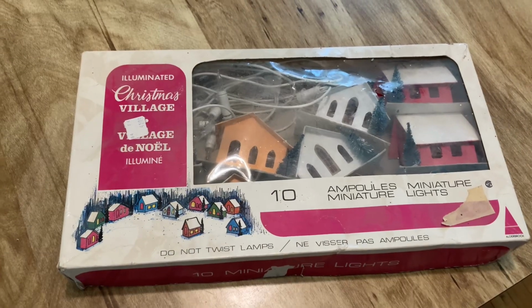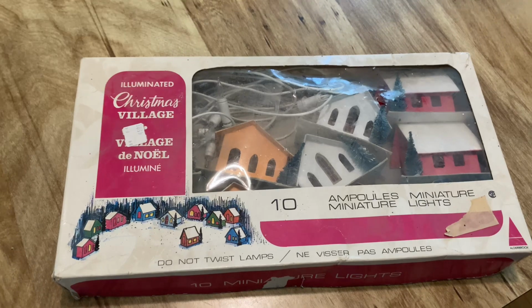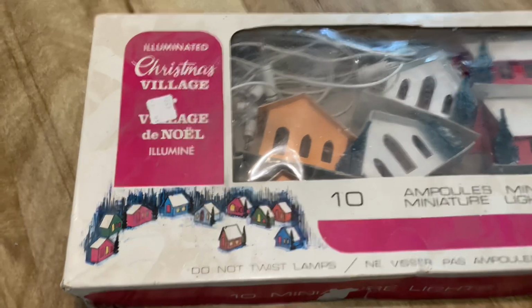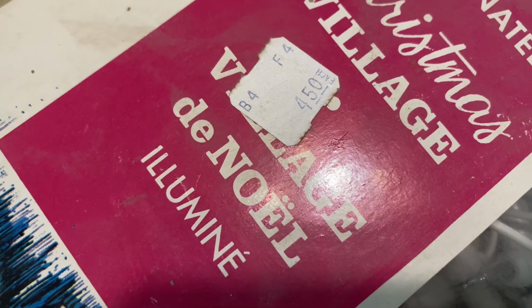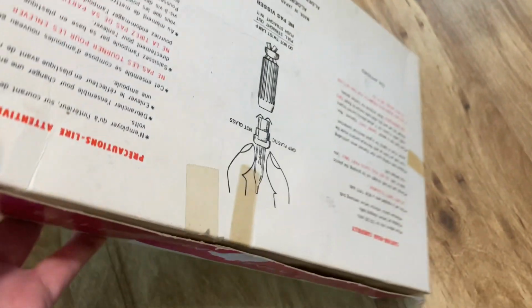And now we will take a look at my little Christmas village. I'm so excited about this. People commonly refer to these as Putz houses, but I believe Putz was an actual brand and this isn't that brand, but it did have the original sticker on it. It was $4.50 originally. I think we only paid $10 for this, so that's not too bad. It did have the original cord in there as well.